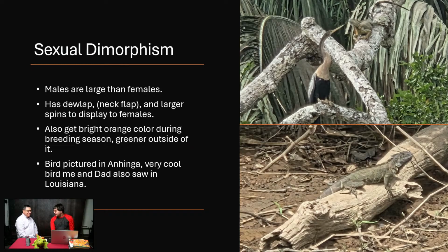You like that image, Dad? Because I'm not as good a photographer as he is. He's the photographer, so when I get a good picture, it's really cool.